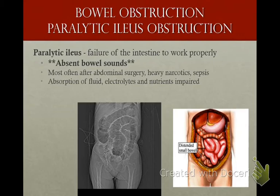So you're listening in each quadrant, and you hear one, and then you listen again to see how far apart they are. And that will tell you whether they are hyperactive, normal, hypoactive, or absent. To diagnose absent bowel sounds, you need to listen for a full 2 minutes in that quadrant. If you hear no blurps, then it is absent, and you may chart it as absent. If it is absent in all 4 quadrants, you have a complete paralytic ileus. If it is absent in one quadrant, you have that area that has some problems moving.